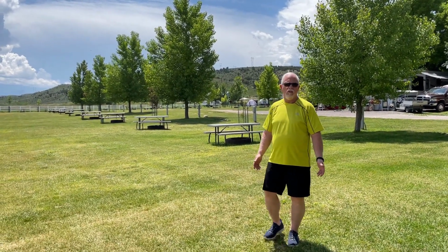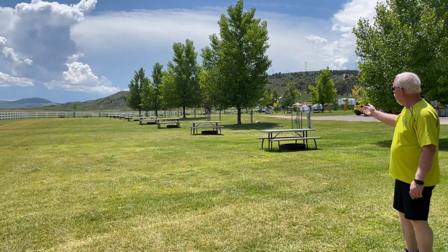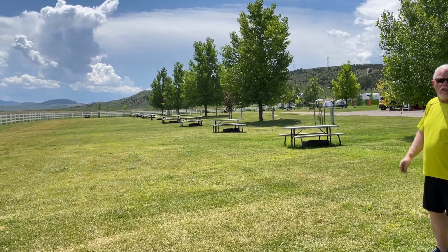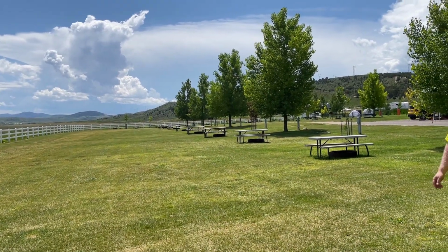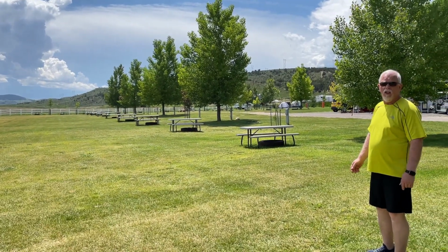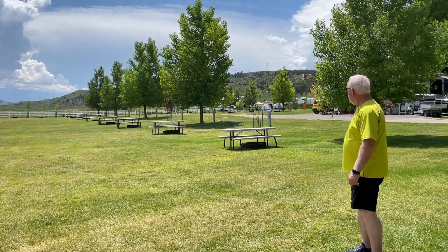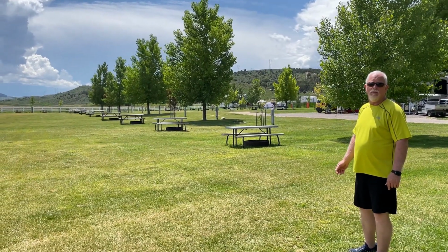So this is another section of the campground. You can see that there are picnic tables, electricity pedestals for these sites, so you can have a trailer, a motorhome, a tent, but there is no water here. And there are a few trees, but not a lot of shade. So if you're coming here, just be aware of it.